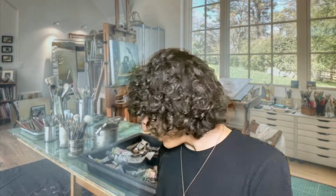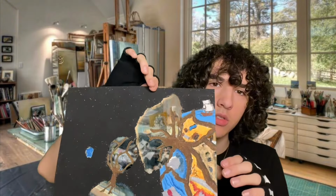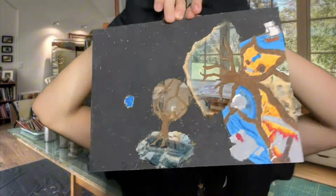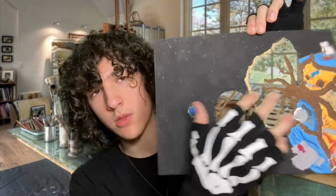Next up, we have another oil pastel piece. This one. We had to make three circles. So, here's one big one, obviously, and another one for that planet, another one for that planet. So, the planet was a circle. I just made three circles on the sheet.